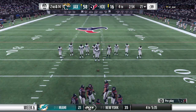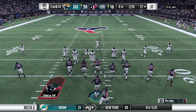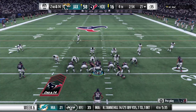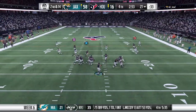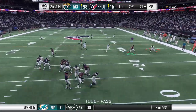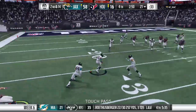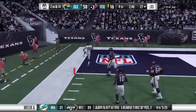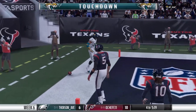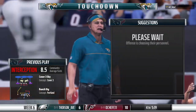So the sack on 1st down there by the defense, and now it's 2nd down. A collective holding of breath here as the starter heads for the sideline. A first throw for the backup, Foles. And the defense has it covered. It's intercepted. Picked off near the 26, and he will take this one home. It's a touchdown.